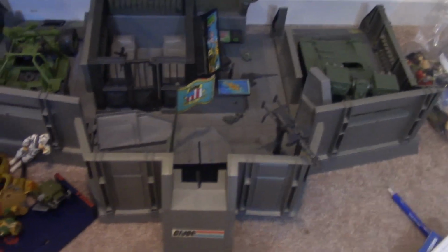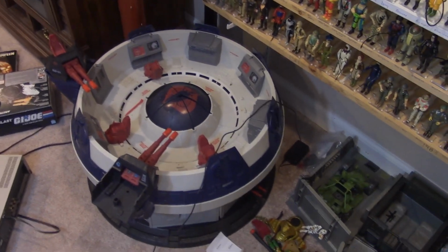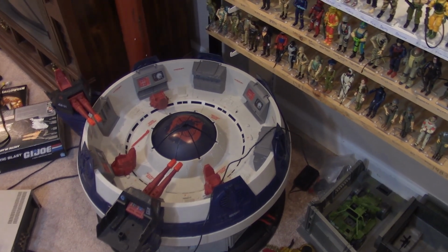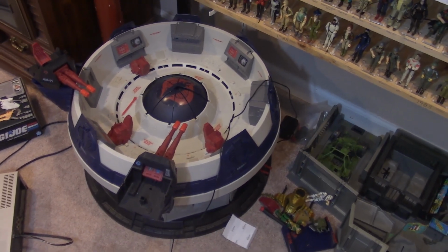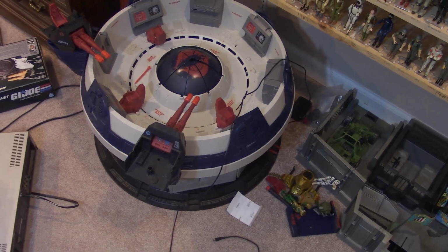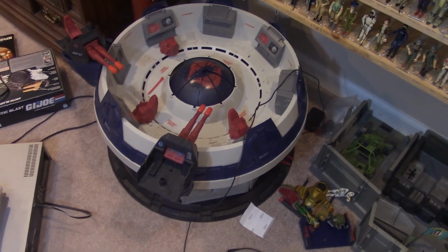We've got a base, we've got a headquarters sitting on the floor next to the Terradome. Great pickup of mine last year. Got it for an extremely good price. A friend of mine found that at a garage sale for $5, and it was 98% complete. He found it at a garage sale for $5, ladies and gentlemen, and made a whole lot of money.